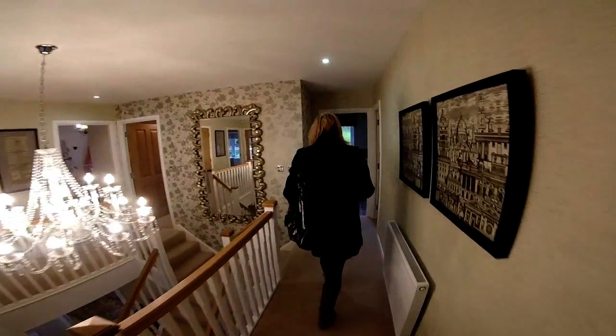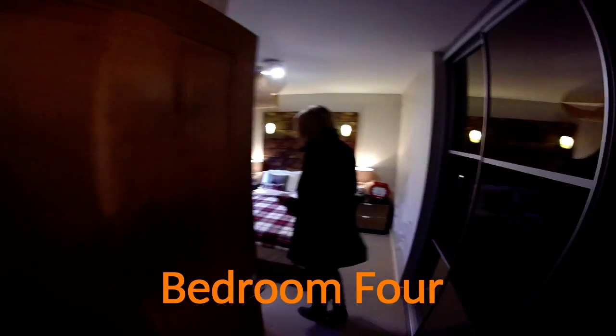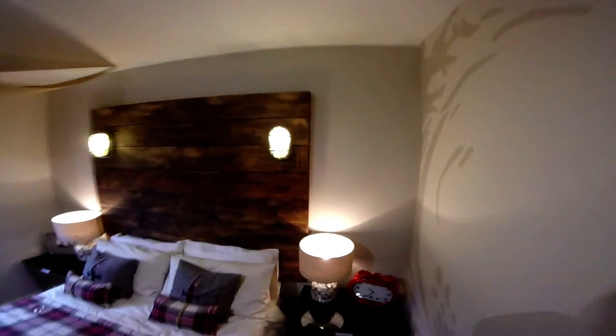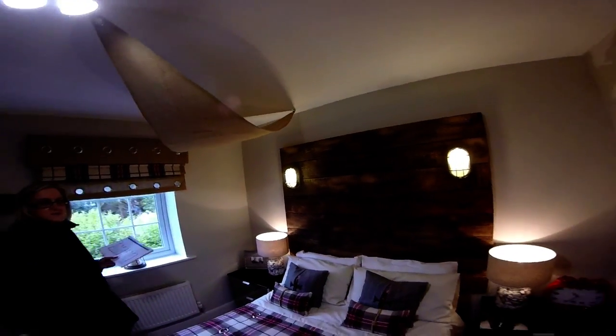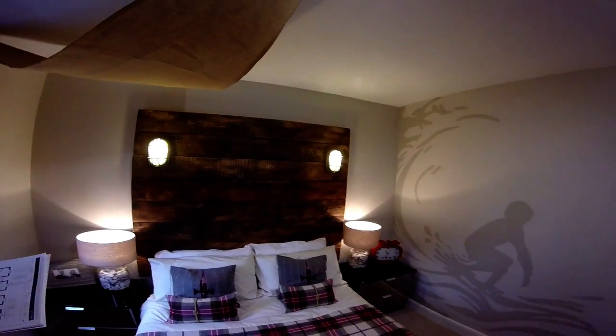So then, we are at the back of the property again, and this is bedroom two. There's just so many rooms in this house, isn't there? It's vast, absolutely vast. I do love that wood back there. That's actually very nice. I like that, yeah. Do you know, I like the wall there. If you come over here and you don't see it when you come in, but there's actually a surfer on the wall there. Is there?